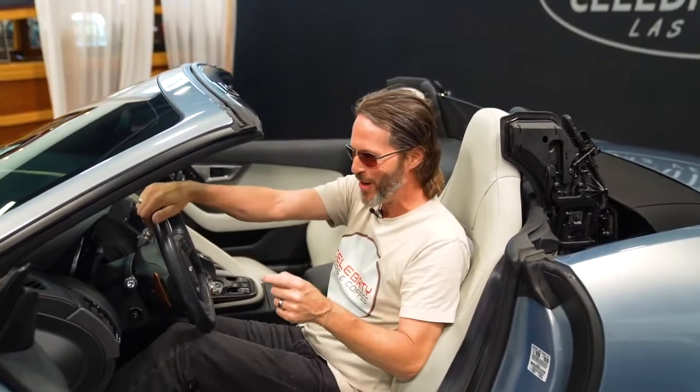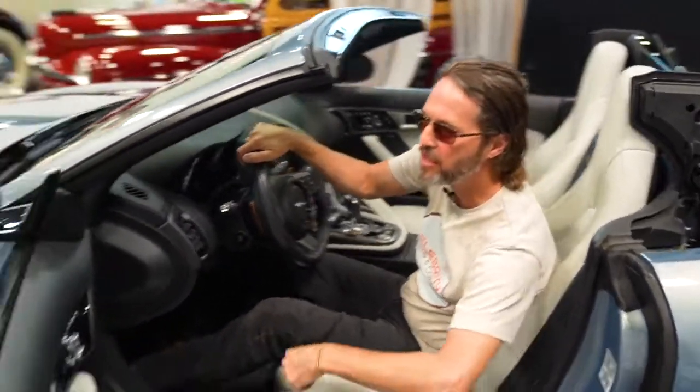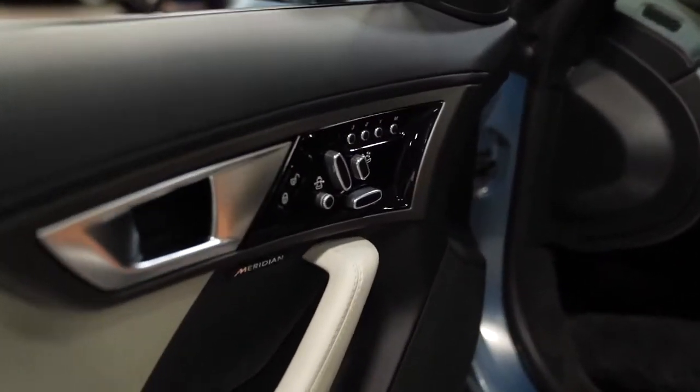You want a brand new cream colored seat, you better go buy a brand new car with no miles on it. It's just a little wear getting in and out. Other than that, the controls on the doors for the seats to go forward and backwards all look great. You have settings for different drivers.